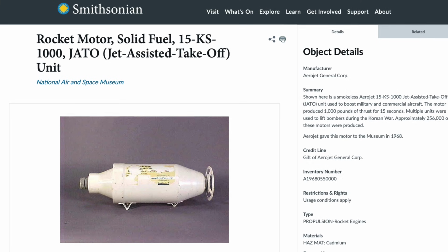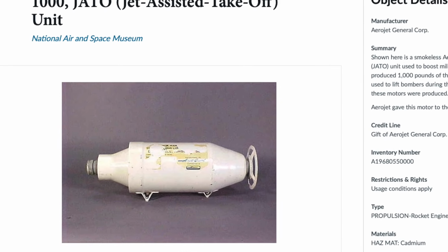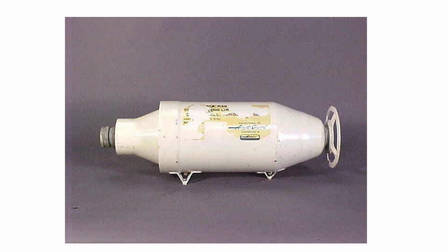Now, there is one more twist in the tail of the propulsion system in the shape of a rather unusual upgrade Boeing were offering with the -200 Advanced variant, a set of 6 Aerojet 15KS1000 thrust augmentation units. These were rocket motors capable of producing 1,000 pounds of thrust each for 15 seconds. This sounds exotic, but was tried and tested technology. Aerojet General Corporation made about 250,000 of these units, and they had flown successfully, helping bombers lift heavy payloads during the Korean War.